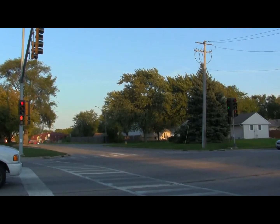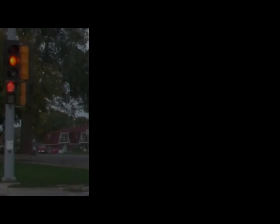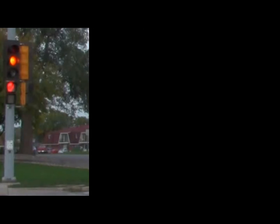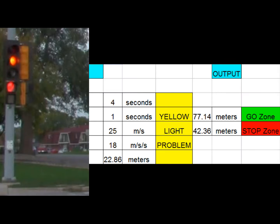No, still 4 seconds. Well, it's still not like everything's the same. We now have a 25-mile-an-hour speed limit and a 22.86 meter intersection to cross. So the new go zone is now 77.14 meters and our stop zone is 42.36 meters. Really though, again, like I said, the stop zone's infinite from beyond the go zone.